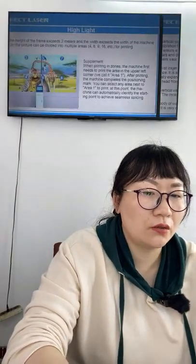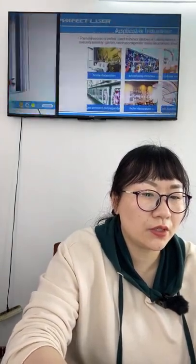The printing direction is vertical type. When printing, the machine head will go up and down for printing. I will show the working video to you so that you can see clearly. You can see when printing, the machine head can go up and down for printing. So it is vertical type. And there are 4 wheels, so it can move on the floor directly.